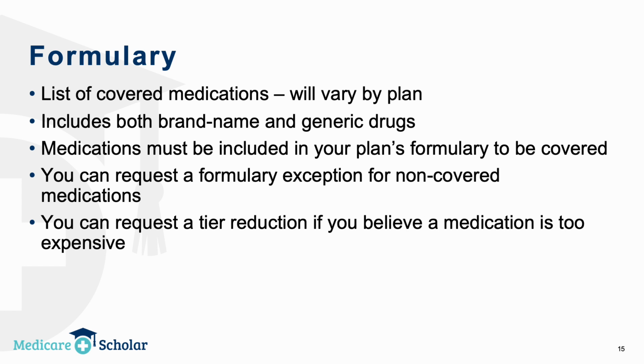Each Part D plan has a list of covered medications called a formulary. This list will include both brand name and generic medications and must cover at least 2 options for every therapeutic class of drugs. In order for a beneficiary's prescriptions to be covered under their plan, those prescriptions must be included on the plan-specific formulary. In the event a beneficiary is prescribed a medication that is not on their plan's formulary, they can request a formulary exception to have the drug covered under their plan.